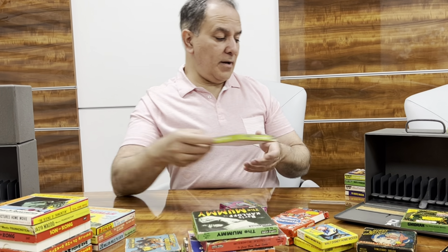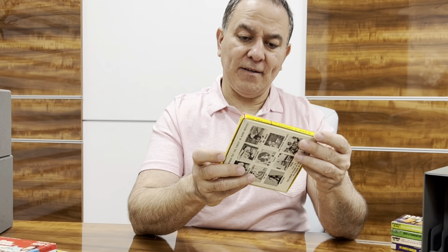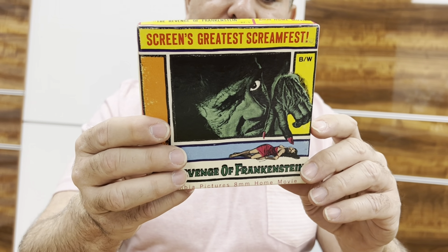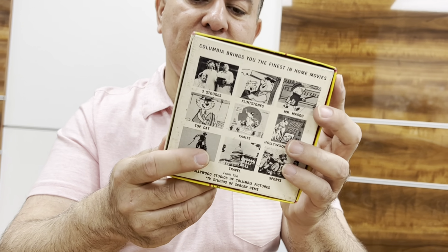Now, this one there, I just put there because here we have another one called Scream's Greatest Screamfest, The Revenge of Frankenstein. Okay, in the back you can see Mr. Magoo, Top Cat, some westerns, The Three Stooges. These are all the films that were in it. I thought it was The Revenge of the Creature.